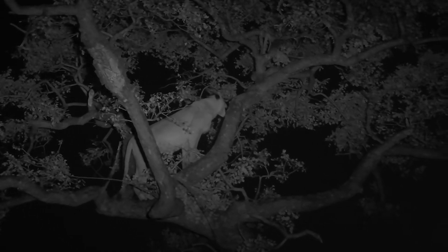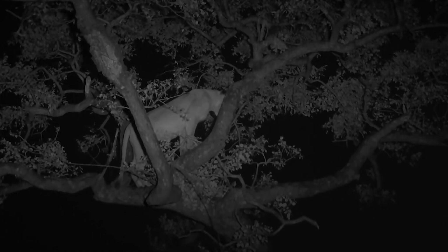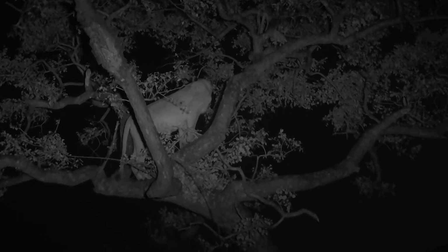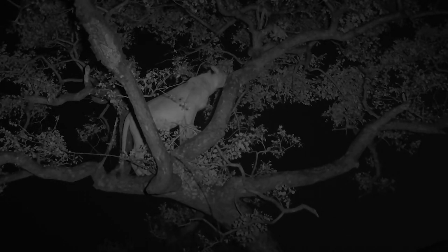Yeah, I wish she would just head up there and drop the carcass onto the ground. It'd be much safer to feed on it there. But I think instinctively she knows that if that carcass lands on the ground and a couple of hyenas or perhaps the rest of her pride show up, that'll be the end of it. That's my thinking anyway.